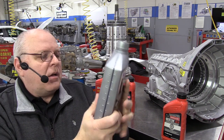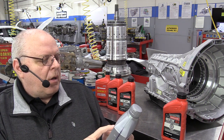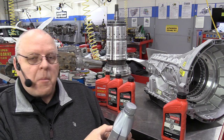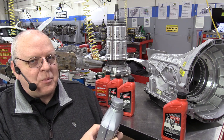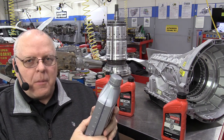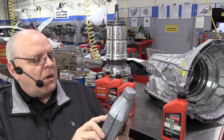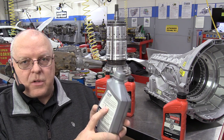But if we look on the back panel here, it tells us that it's recommended by ExxonMobil, not Ford, for use in, and it lists a bunch of General Motors fluid specifications, Ford Mercon. It doesn't say Mercon V or LV or SP or ULV. Ford Mercon, the 1987 Ford Mercon specification. As a matter of fact, there's an asterisk and it actually says right on it, not recommended for applications requiring Ford Mercon LV, SP, or GM Dexron 6.